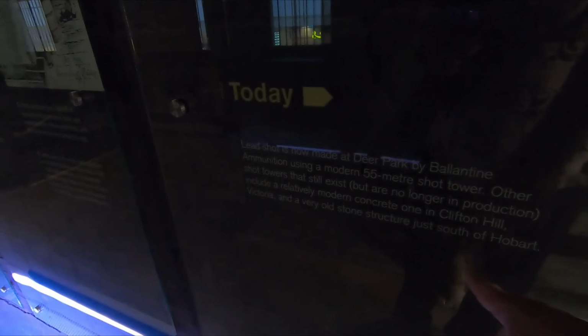Alright, so we learned. No admittance. So this is a part of the munition complex. So we're gonna end our tour. Hopefully you learned something. Bye.